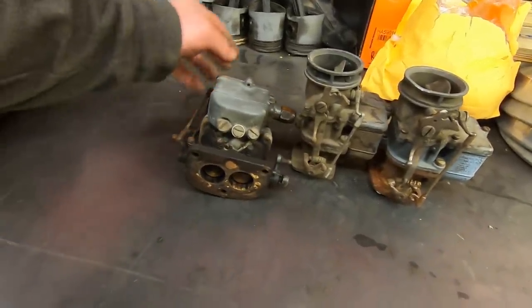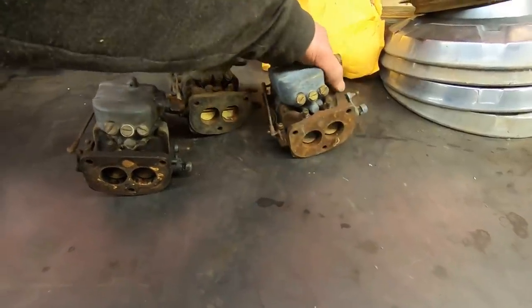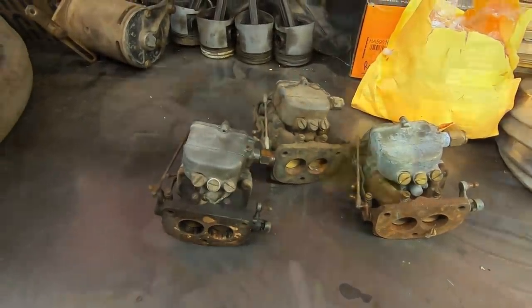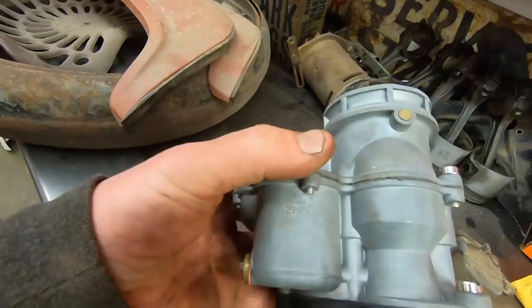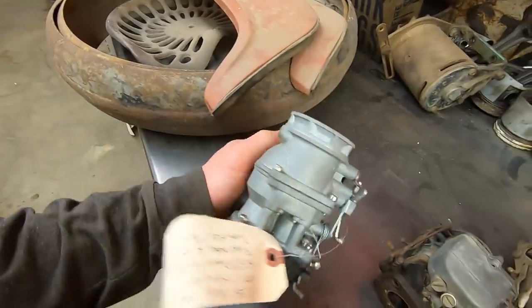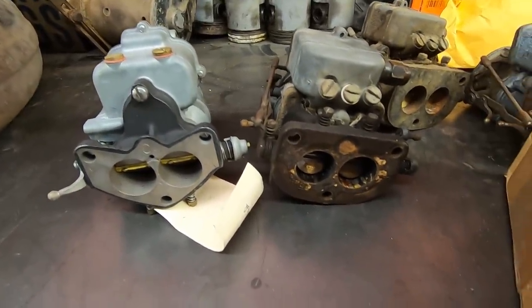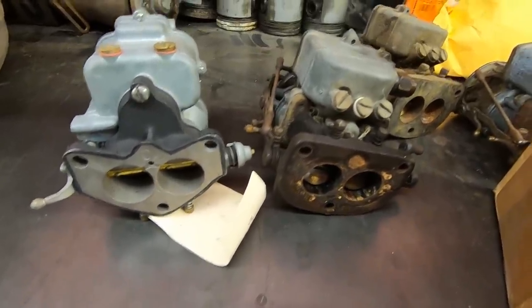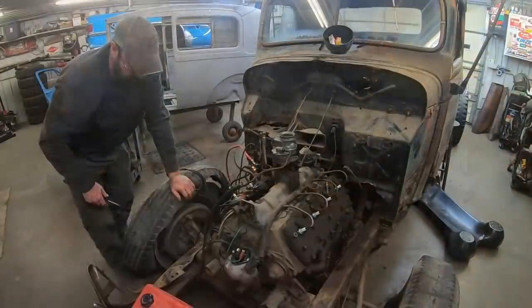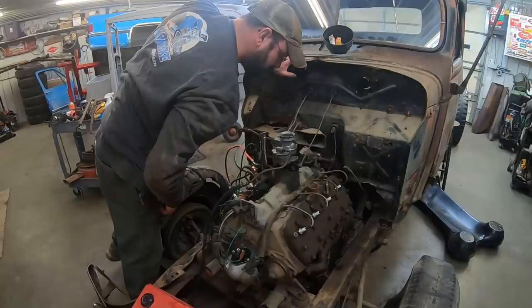So yeah, your worthless carburetor knowledge of the day. Like this one is a model 21-29, that's a Ford. And then you can see just how much beefier the 97 bases are versus the 94s. Now we wait for the fuel leak. Preferably a controlled leak.